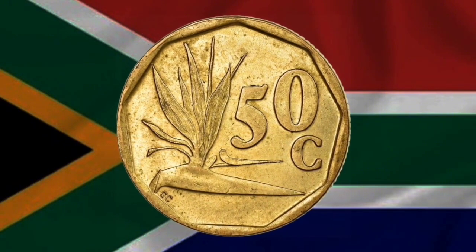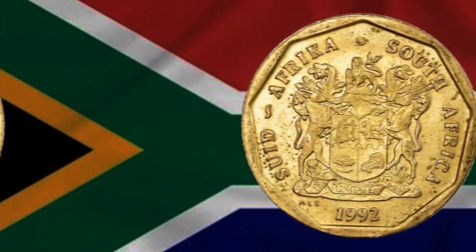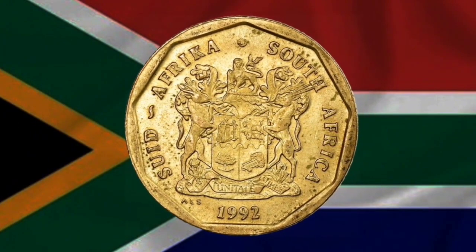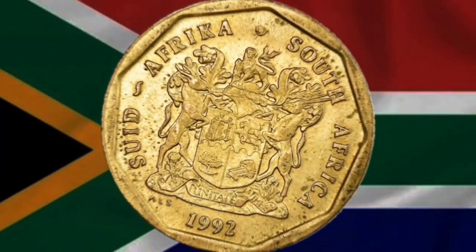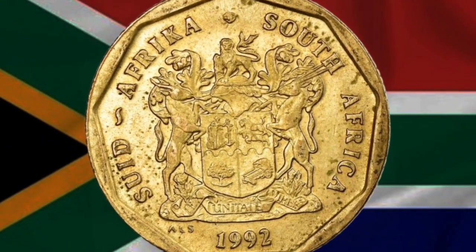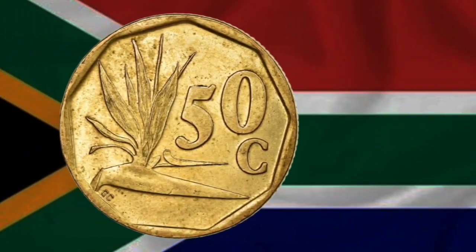Whether you're a beginner or a seasoned collector, the 1992 South Africa 50-cent coin is a wonderful addition to any collection. It represents a powerful story of change and the elegance of African coin design. It's more than metal, it's memory, meaning, and history in your hand. So next time you're looking through old coins, take a closer look at any South African pieces you come across.